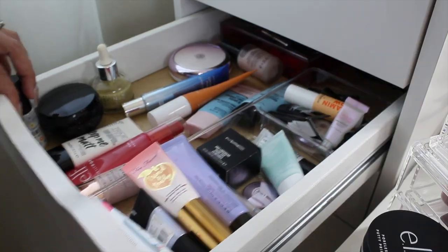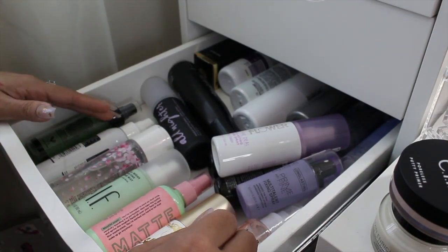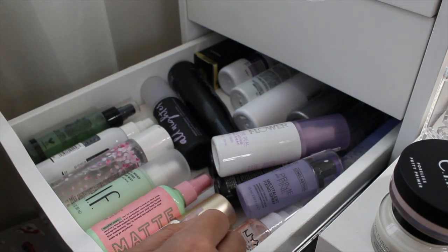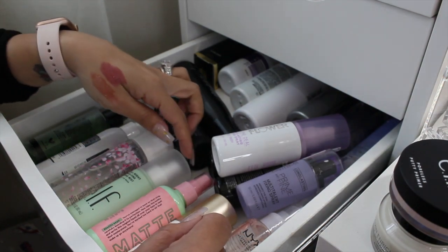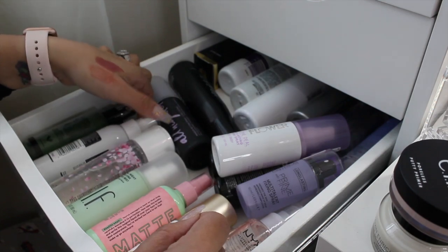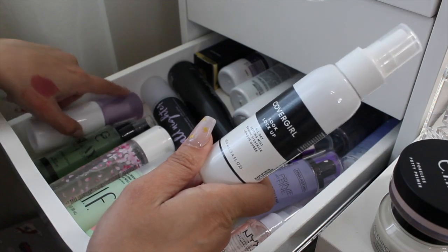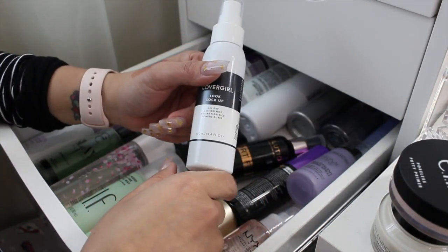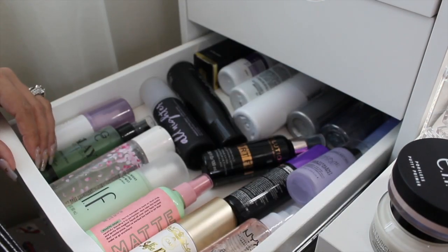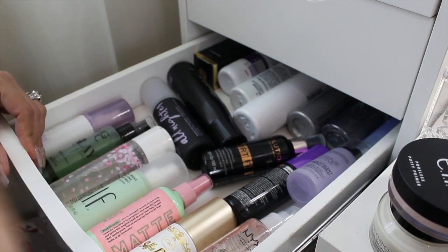Let's get some setting sprays. Okay, for a setting spray, what am I gonna go with? What will I do this time around? I think maybe I will go with, should we do, oh, I love this CoverGirl one. Yeah, I'm gonna do CoverGirl Lash Lockup. This guy's amazing. I think I'm gonna do this. Yeah, I'm gonna do this guy. Let's do it.